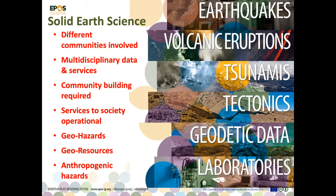EPOS deals with solid earth science, and therefore we are going to share and integrate data through a federated approach that are relevant for understanding earthquakes, volcanic eruptions, tsunami, tectonics and surface dynamics, deformation and geodetic data, but also experimental laboratories, data from the lab, from experimental facilities. You can imagine that solid earth science involves many different communities.